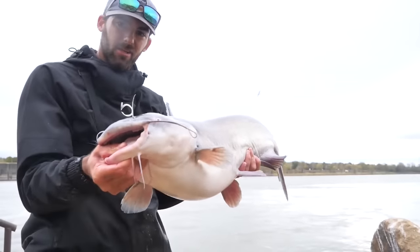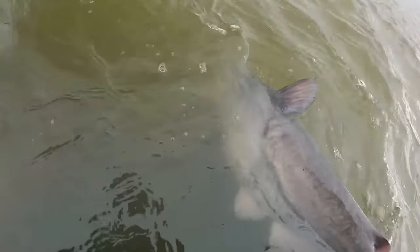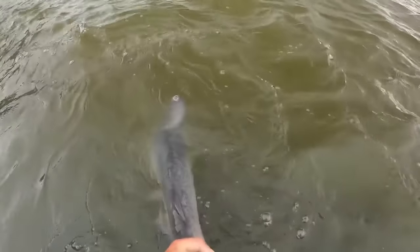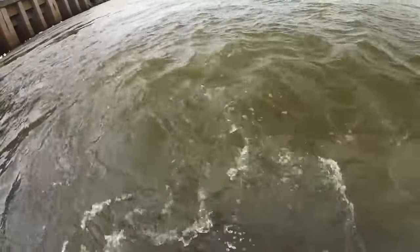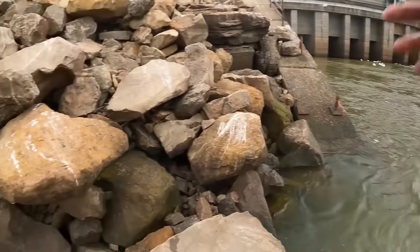Let's take it back down to the river, send it back. That is so crazy. I can't believe it. Look at that. Say bye, Mr. Catfish. Oh, that was fun. That was awesome. I knew when I saw these birds out here today that something crazy could happen. That's a big catfish. Oh, and it's ready to go. Okay, you ready? Well, that was big.